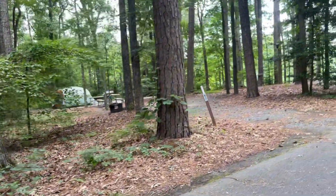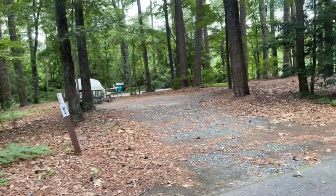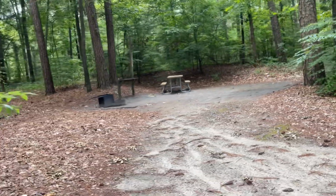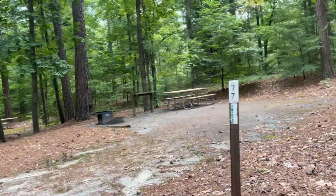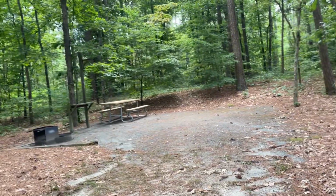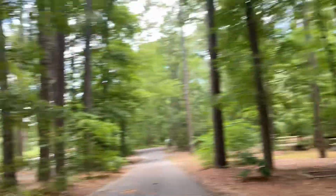This is site 82, also pretty level all the way through, slopes just a little bit toward the road. This is site 76, good level tent pad and slopes just a little bit toward the road. This is site 77. Might be better for a smaller tent or like a camper van, but it's a little low on this outer corner.